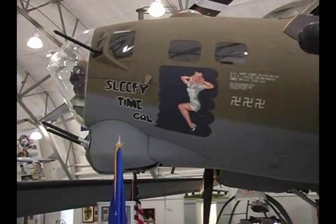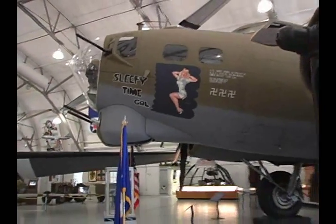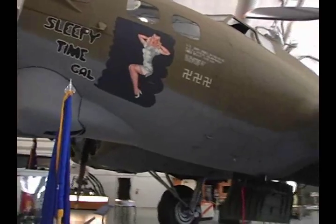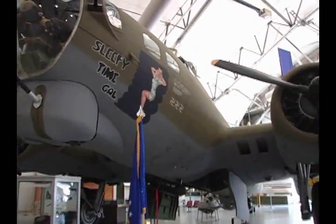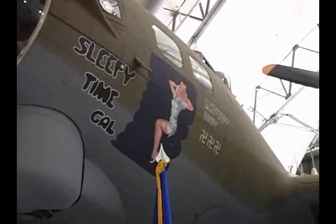Back during the war, they allowed people to paint nose art, pin-up art on the airplanes. It was to remind you of home. There were contests to see who could get the most ridiculous name for their airplane. Sleepy Time Gal is a rather tame one, actually, and it's named after a famous song of the era.